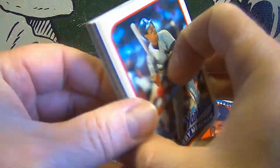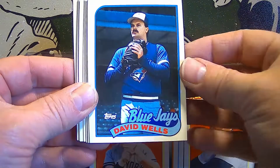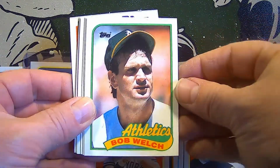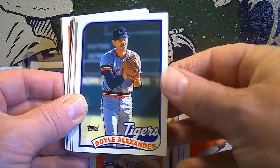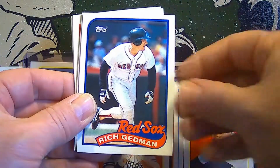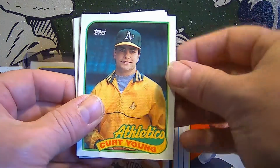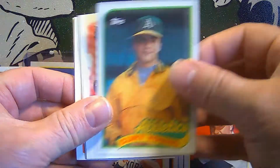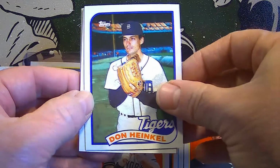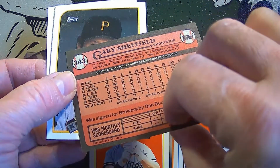We're going to start off with a Bobby Meacham, the Yankees. There's David Wells and Andy Van Slyke, Bob Welch, Doyle Alexander and Hal Lanier. There's Gedman, Kurt Young, Yankees leaders, Don Hinkle. How about a Gary Sheffield rookie card right there?